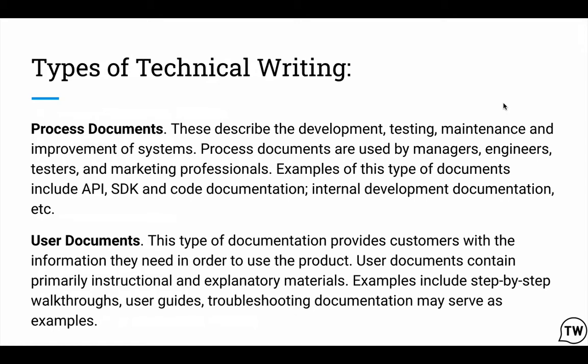Now, you also have user documents. This type of documentation provides customers with the information they need in order to use the product. You can think of the manual that comes with your car. With that said, similar to the manual that comes with your car, not all technical documentation is read, just like the manual that comes with your microwave. Microwaves today are very self-explanatory.